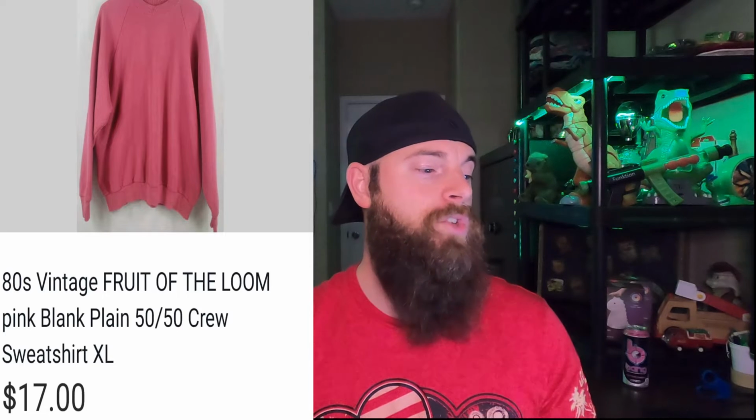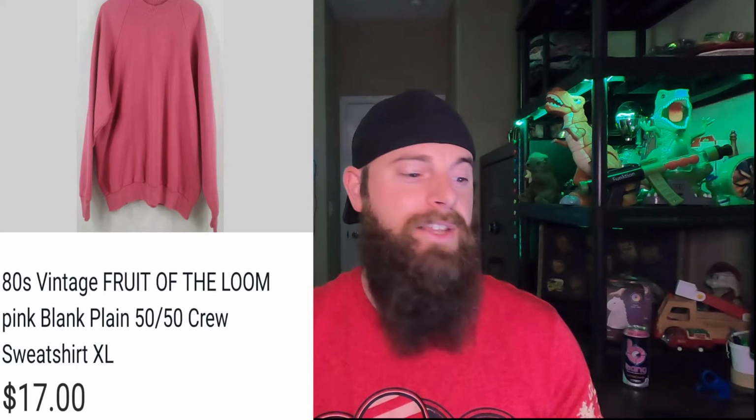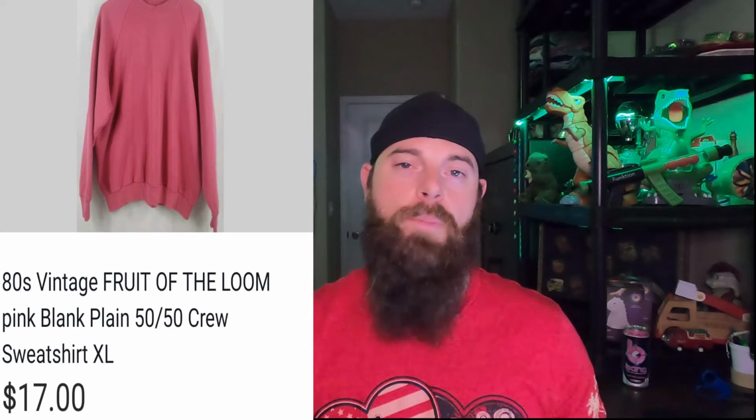This is a 1980s vintage Fruit of the Loom pink sweater pullover, 50-50 blend. This did go for $17. The buyer did pay shipping here. I have probably a quarter into this on a huge high-bid lot, so it's all profit, and that really took probably 5 months to sell.